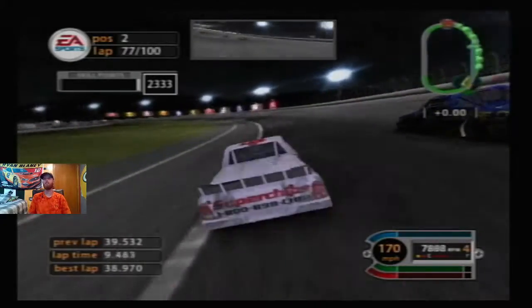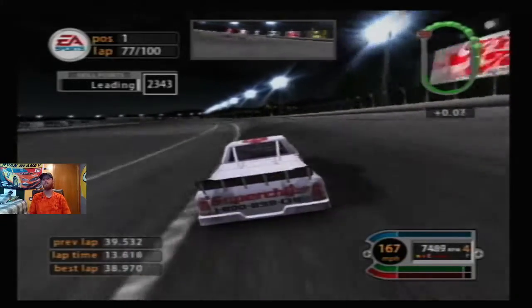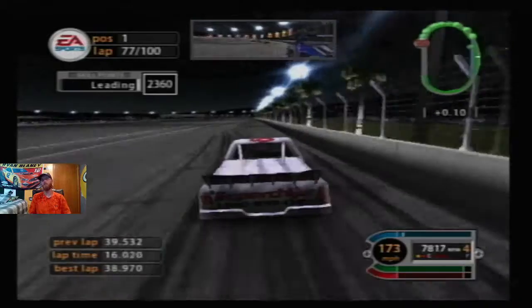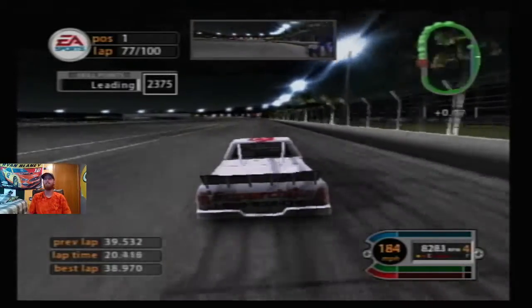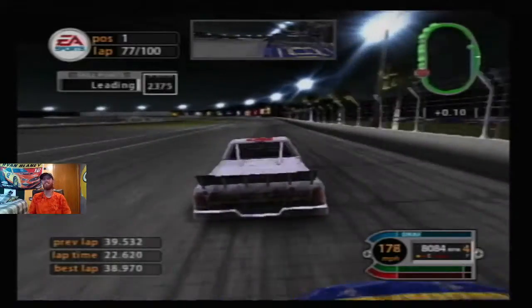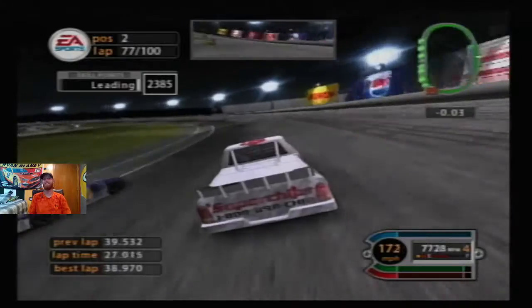Edwards trying to cross Hamilton over. Back to the inside, hooking the white line through 1 and 2. Clears him with a clean pass right back, and we'll see if Hamilton is going to use the bumper again. Oh, jeez. Edwards trying to block. He put himself in the wall. That's easily going to give Hamilton the lead now.